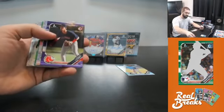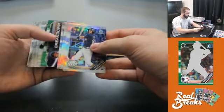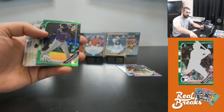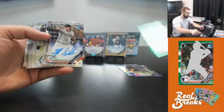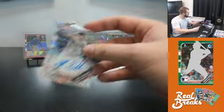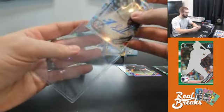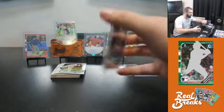Purple paper, Matthew Lugo, Red Sox. Green refractor, Vince Fernandez out of 99. Uh-oh, Sparkle Auto, another one. TJ Sikkema, Sparkle out of 71, Yankees. Going to Jeff Gillespie. Our second Sparkle Auto.